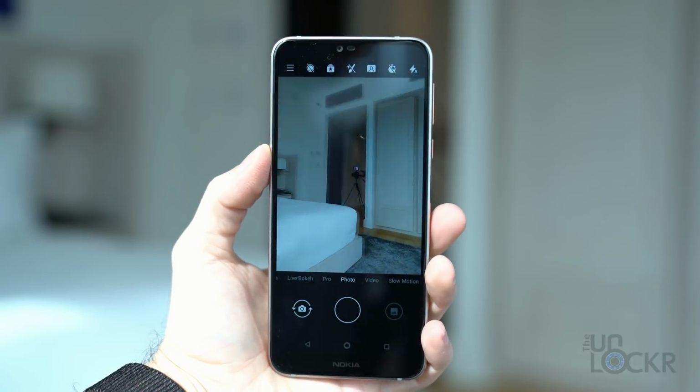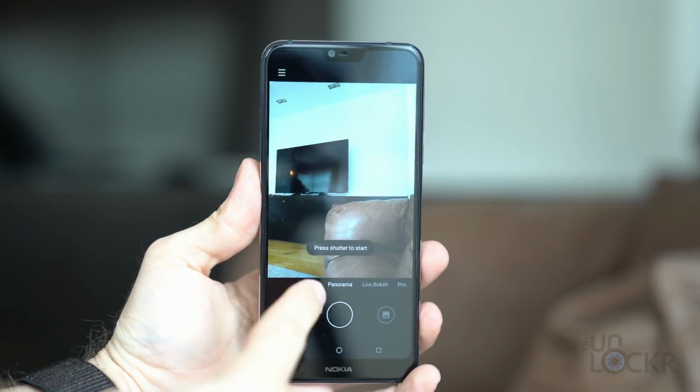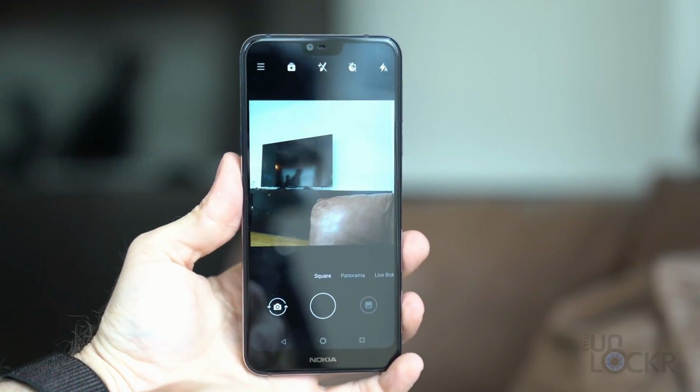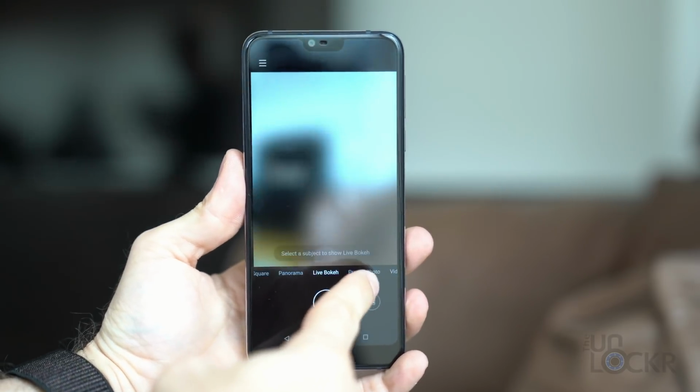They did, however, add some features to the camera, so let's dive into that real quick. For camera modes, we have the following. Square, this just makes the photo a 1x1 aspect square. Panorama, which stitches photos together to create a panoramic shot like we're used to on most devices.